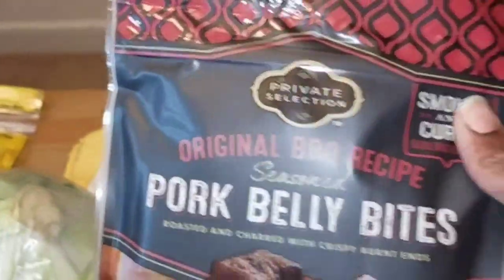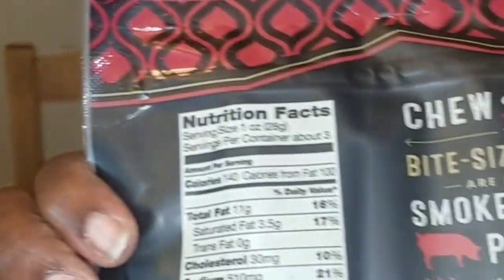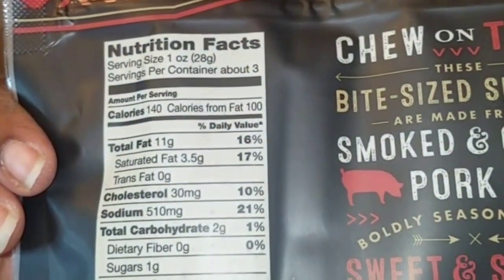And I also got some pork belly bites that I want to try. Original barbecue. They do have some carbs. This particular bag has 2 grams of carbs per serving.